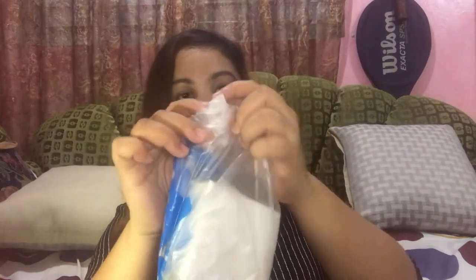I also got ito, Molo wonton wrapper. Gagamitin ko ito sa aking lumpia. So this cost, I don't know, walang price. So that's all for this one bag. So we have still 3 bags left. Next bag, this one.